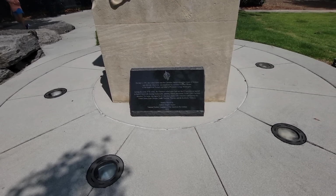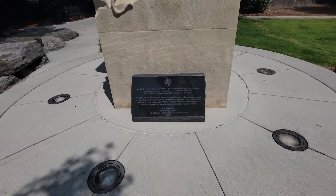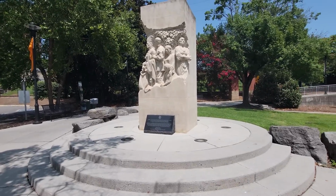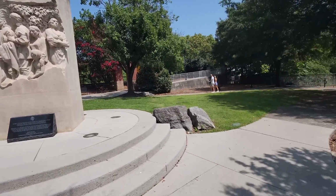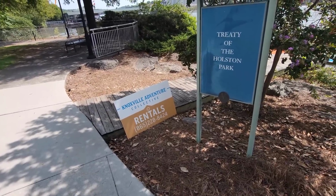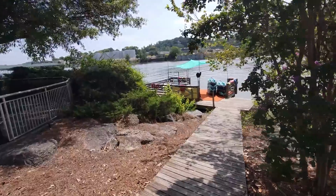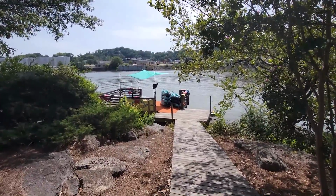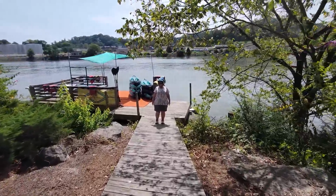The treaty was negotiated by Governor William Blunt of the Southwest Territory on behalf of President George Washington. Yeah, so we've been in this whole area for at least 15 minutes, just soaking in all the history and little monuments they have. They also have Knoxville Adventure Collective. You can rent kayaks and boats down there and do a little kayaking on the Tennessee River. One of these days we're going to have to rent a kayak, right?